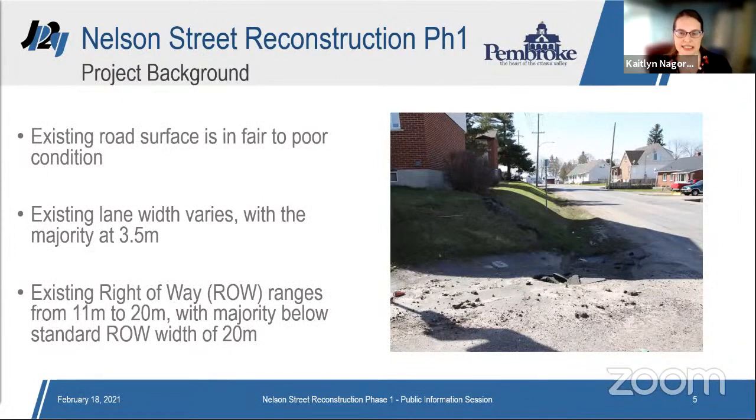The existing asphalt along the street is in pretty poor condition with many cracks and potholes. There have been a lot of spot repairs and resurfacing over the years. The existing lane width varies, with the majority approximately 3.5 meters. The existing right-of-way, which is the width of the property that the city owns, ranges from 11 meters to 20 meters, with the majority below the standard right-of-way width of 20 meters.